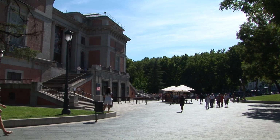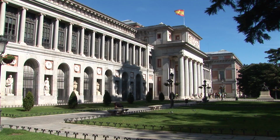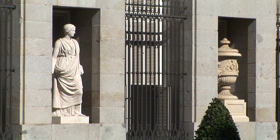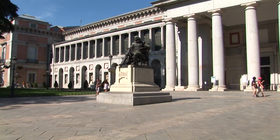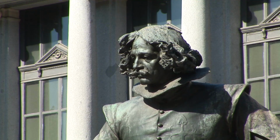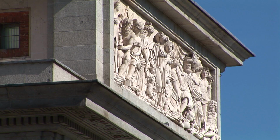The Prado Museum is Madrid's top cultural site and one of the world's greatest art galleries. Located on the eponymous street, El Paseo del Prado, its dazzling collection of works by the great European masters such as Velázquez, Goya, Raphael, Rubens, and Bosch is housed in an 18th century neoclassical building that opened as a museum in 1819.